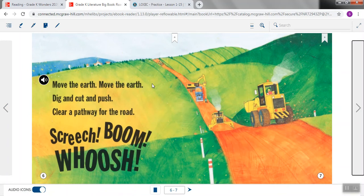Here's our next page. Move the earth, dig and cut and push. Clear a pathway for the road, screech, boom, whoosh.